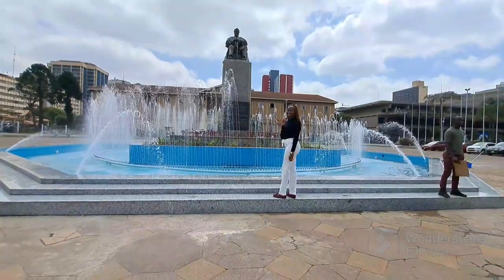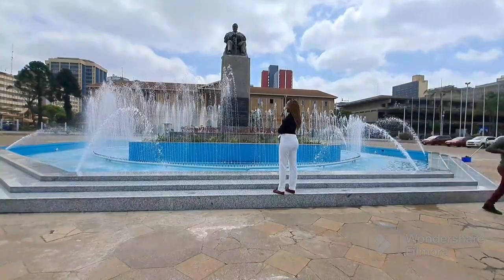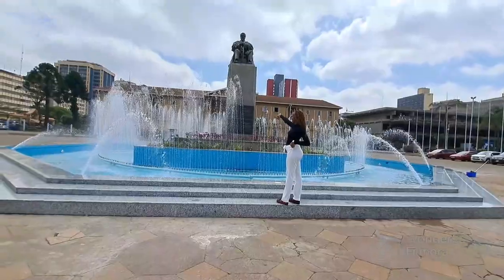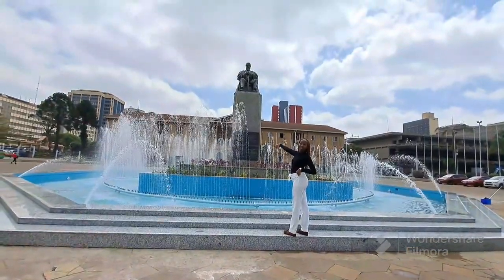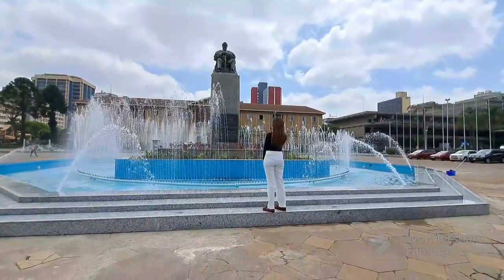That is our first president, Mzee Jomo Kenyatta. Can you hear the fountain? That is the fountain, guys. It's alive.